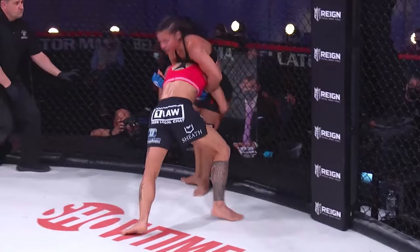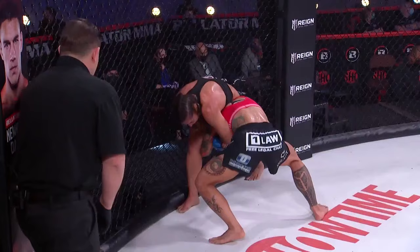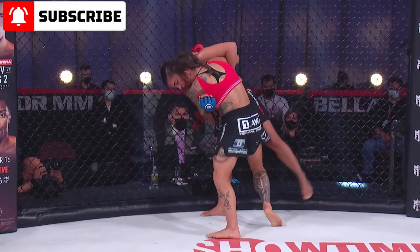Final 2 minutes of this fight. Switch to a single leg. Try to bring her out from the cage. Pull that leg out, swing her down. And Carmouche, with dogged determination, trying to secure the takedown. And Liz, the final minute, 45 seconds of the fight.